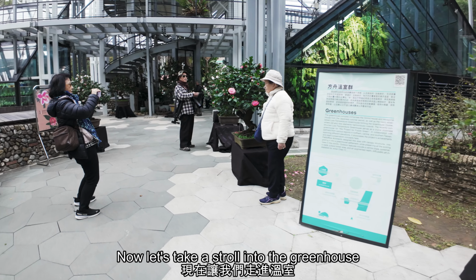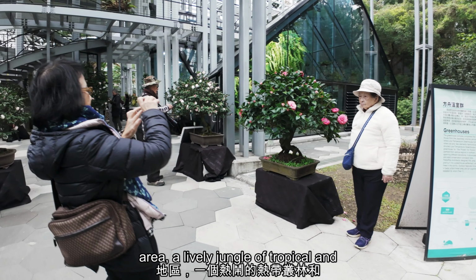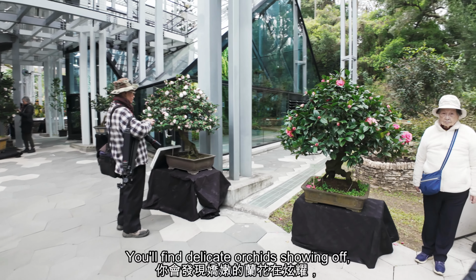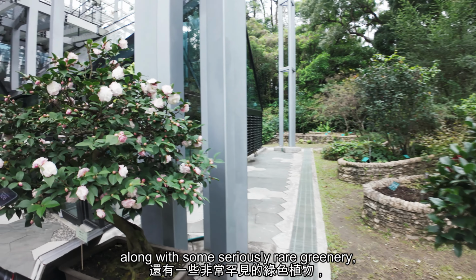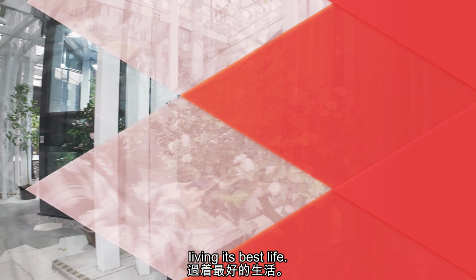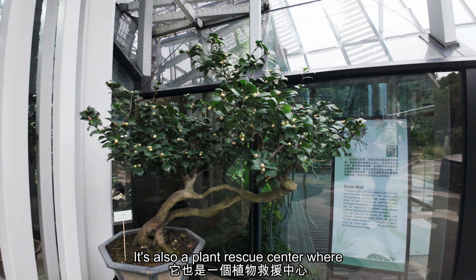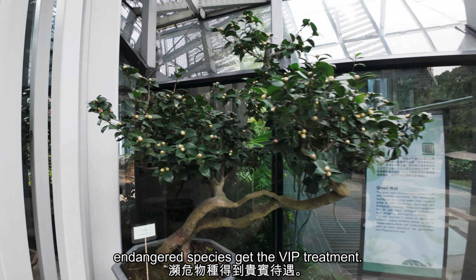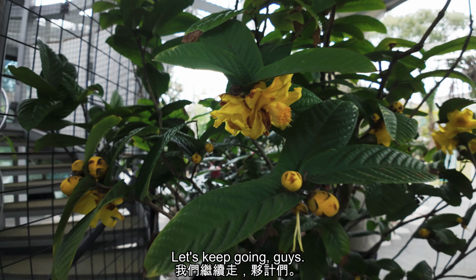Now let's take a stroll into the greenhouse area, a lively jungle of tropical and subtropical plants. You'll find delicate orchids showing off, along with some seriously rare greenery living its best life. But this place isn't just about good looks. It's also a plant rescue center where endangered species get the VIP treatment. Let's keep going, guys.